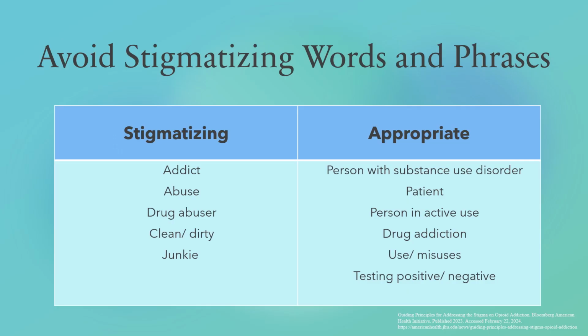When speaking with these patients, it is important to have a good first impression of kindness and understanding, and to continue this language throughout the interaction. Stigmatizing phrases like addict, junkie, having a clean or dirty catch, or drug abuser should not be used. These terms and phrases can perpetuate negative perceptions, and people may begin to believe these negative things others say about them, which can further delay their treatment and recovery.